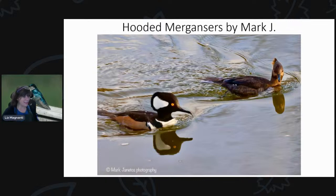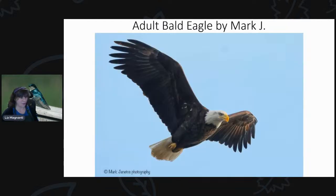Here is a cavity nester, one of the birds I was just showing. Wood ducks will nest in cavities. So do these hooded mergansers, and there's been quite a few of them seen around town. This is the male hooded merganser on the left. Really striking black and white plumage on their head, and then the female still has the funky shape of that plumage that looks like a big hood, but she's more brown in color.